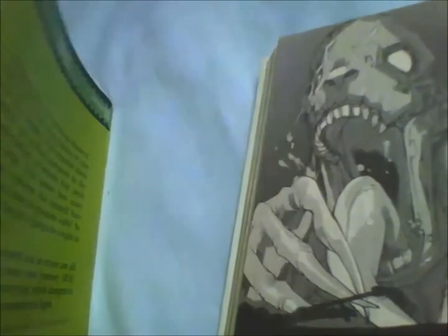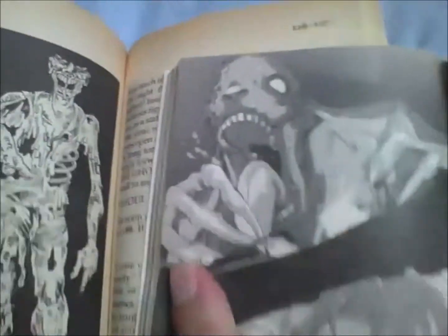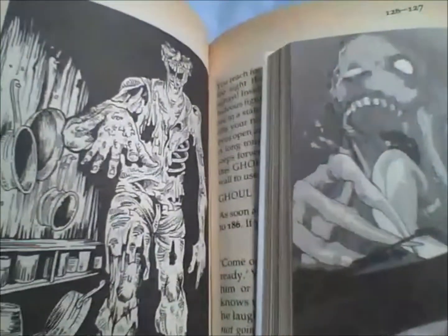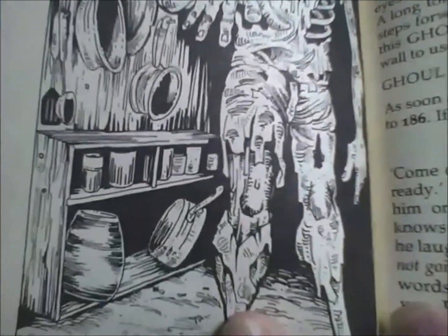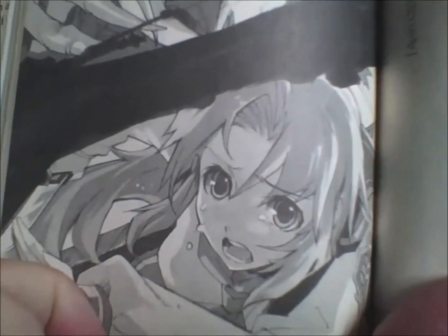So look side by side. Yeah, we get to see a bit more of the pantry in the original, but we get you in the bottom here, which is cool.